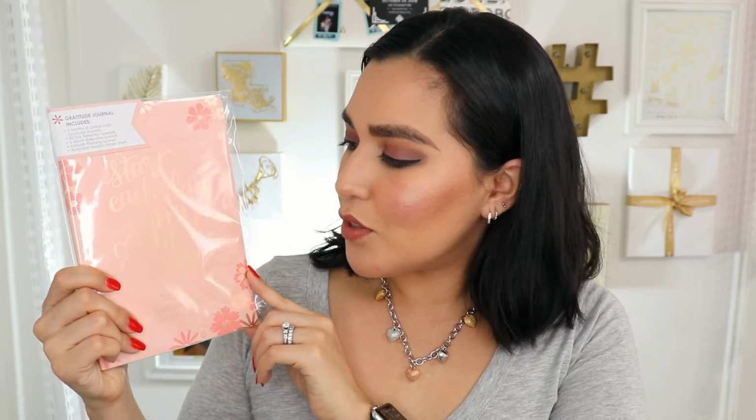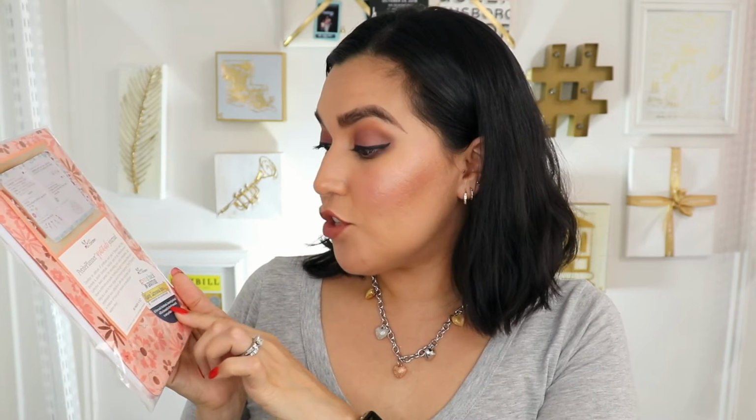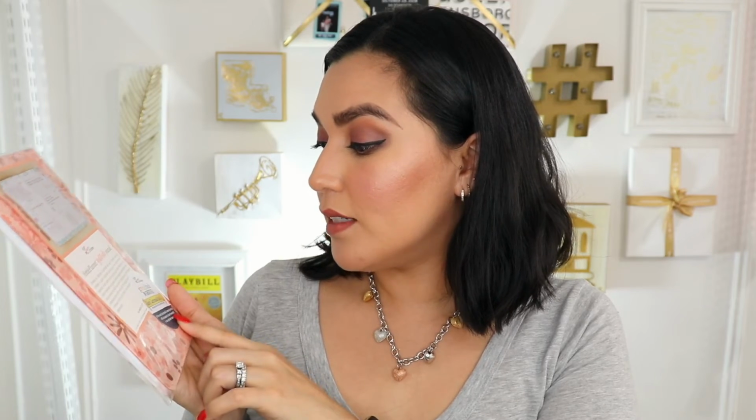This is the gratitude journal. This includes 6 months of unique daily gratitude prompts, 30-day reflection spread, 6-month reflection spread, 6-month planning spread, illustrated metallic sticker sheet. And it says start each day with a grateful heart. So yes, as I was mentioning, oh, and there's a sticker here that says giving back in gratitude. Alexis Lemonade Stand Foundation for Childhood Cancer. $1 from each gratitude journal purchase will be donated to fund research to cure pediatric cancer. That's amazing.